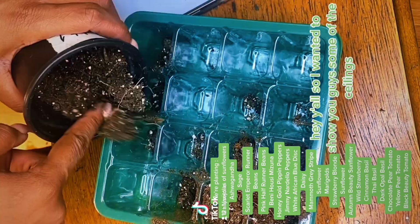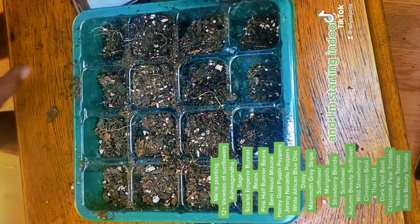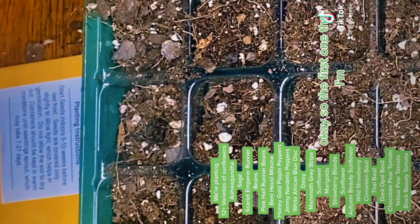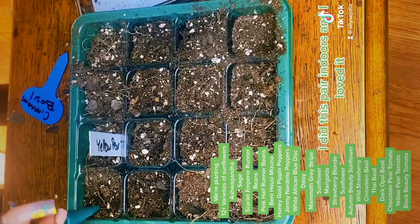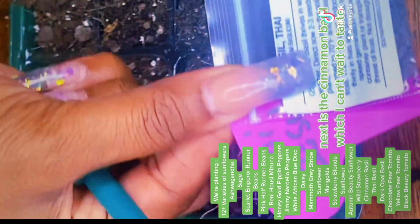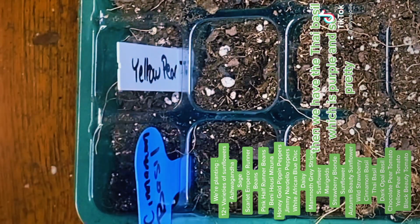Hey y'all, so I wanted to show you guys some of the seedlings that I'm starting indoors. Okay, so the first one that you see here is the yellow pear tomato. I did this pear indoors and I loved it. Next is the cinnamon basil, which I can't wait to taste. Then we have the Thai basil, which is purple and so pretty.